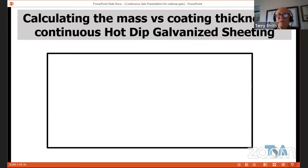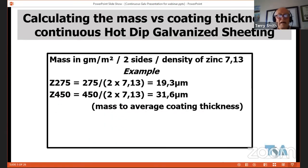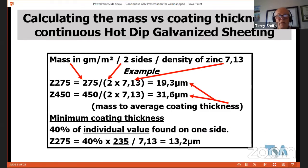And calculating the mass of coating thickness in continuous galvanized coatings, this is a typical example. Z275 is the mass of the coating in grams per square meter. It is then divided by 2, which is both sides of the sheeting, and the density of zinc, which is 7.13, gives you a coating thickness of around about 19 microns, and similarly with Z450. The minimum coating thickness, which is held in the small print, is 40% of the individual value, which in terms of Z275 is 235 multiplied by 40%, divided by 7.13, gives you a minimum of 13.2 microns.